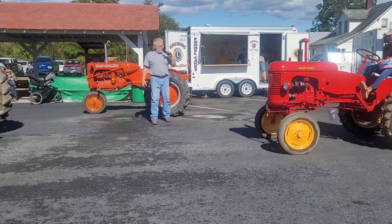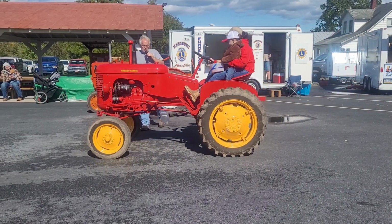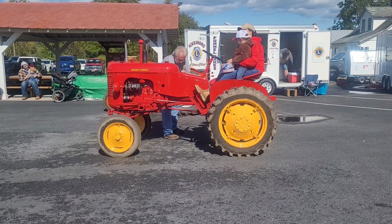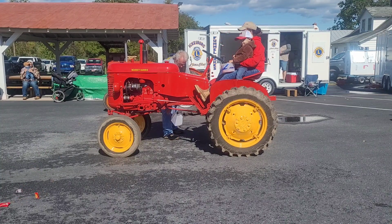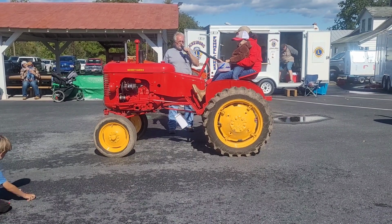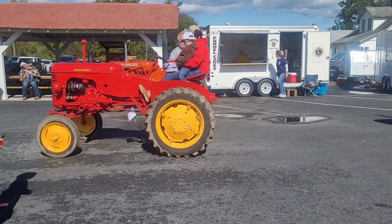And next we have Joelle Bond on her, and I got to read this down here. Sorry. 1948 Massey Harris Pony. And she has taken the oldest of her two children for a drive. Yeah, this is the oldest one here. He's the candy guy. Thanks, Joelle. Appreciate it.